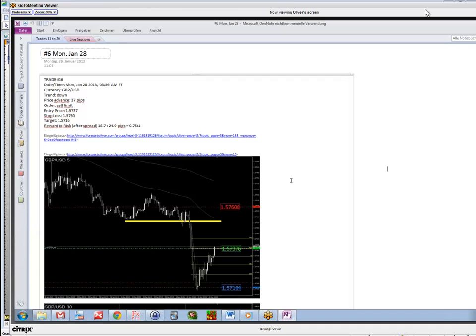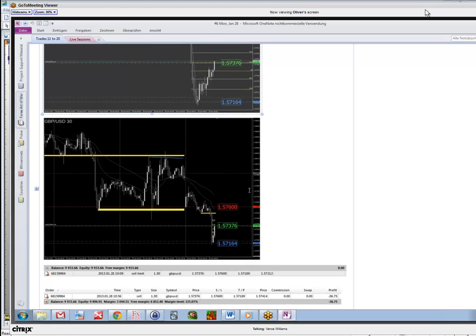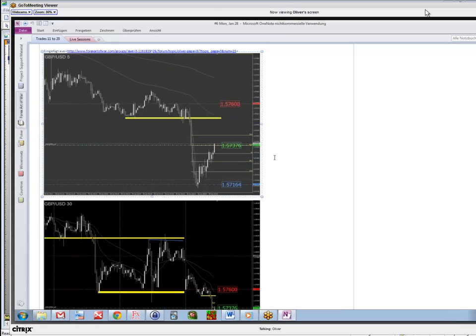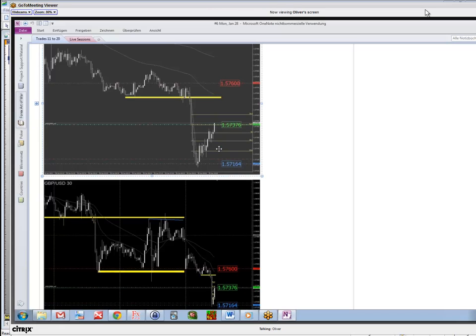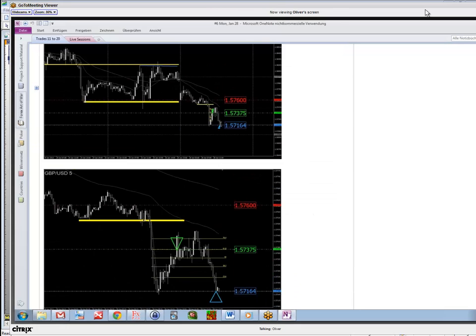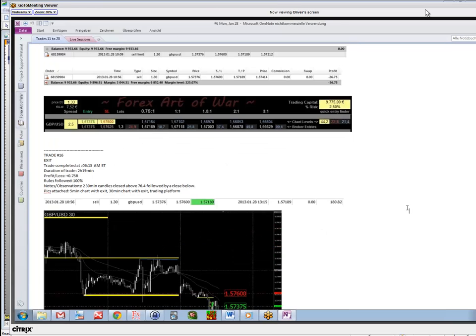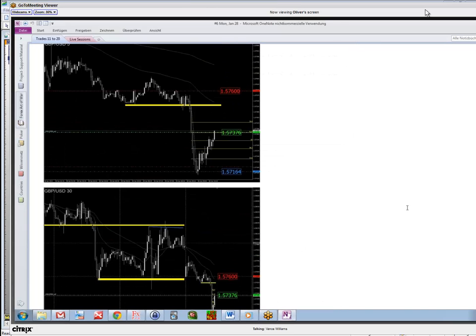The pound on the 30 minutes, you can see? Oh, yeah. Okay. So we have the breakdown with trend. I put my entry at the 61.8 fib. Had my stop loss above the barrier. And pretty quick it went down, so this is my target hit, and this is on the 5 minutes, so it was pretty fast trade.